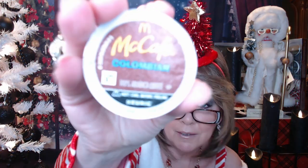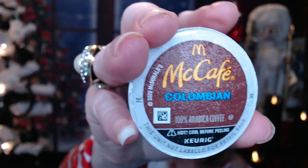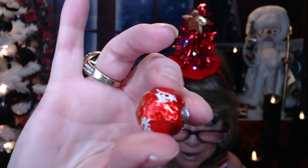I didn't show you my coffee either. So my coffee for Vlogmas 18 is another one by McDonald's McCafe, and this one is a Colombian. Just a nice coffee to have in the morning so I can wake up a little bit easier. And the chocolate that I got out of my Lindt number 18 is another one of those little mini truffles. So good. I love the Lindt truffles. And the wine is a Chardonnay.